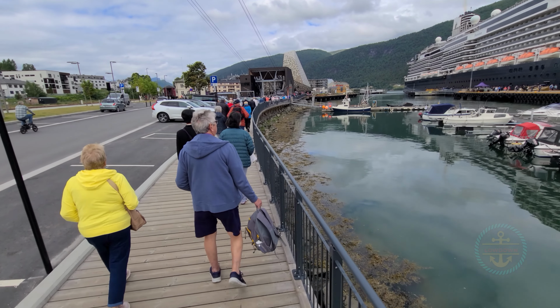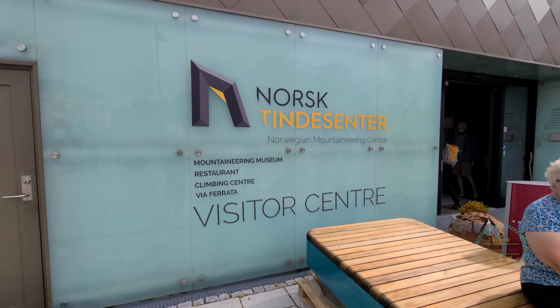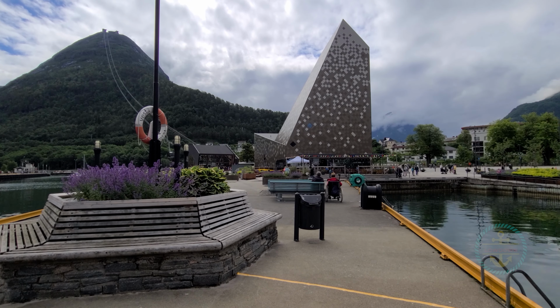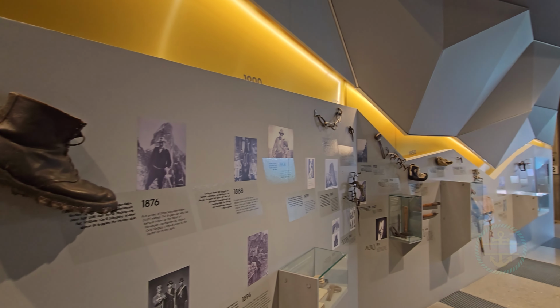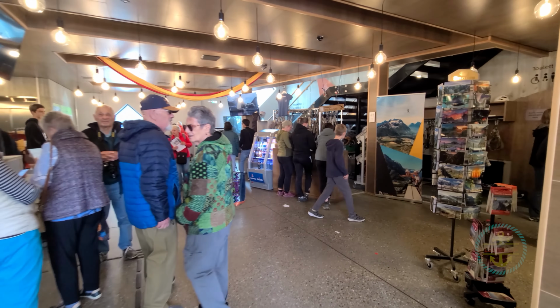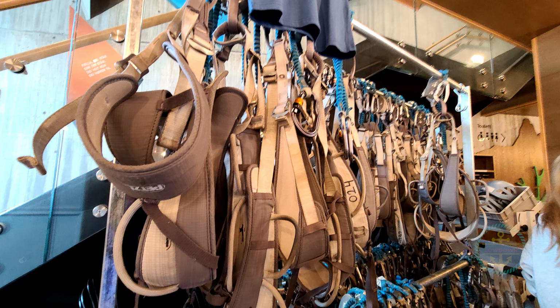Now, while the town lacks an arrivals terminal, it does have the Norsk Tindesenter, the Norwegian Mountaineering Center, this odd-shaped building that kind of stands out when you see it. Park Mountaineer Museum, more on that later. This place also serves as visitor center, public restroom, cafe, and gift shop for all the spelunkers in your life.